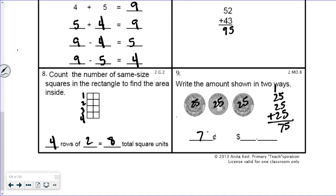And then I already told you there's no dollars. So in dollar and cent notation, it's $0, and that's what the period means. That's why we don't say "and" when we say the year, right? 2021, or 2020, right? We don't say "twenty and twenty-one." So $0.75. All right, you are all done. Get started with your next assignment.